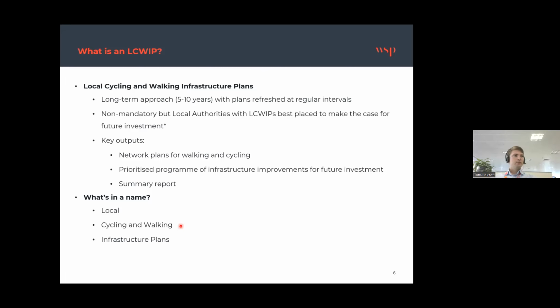That leads on to my next point, which is cycling and walking. The focus on LCWIPs is often on cycling because as a mode, it typically requires more infrastructure to support it. But it's also important to remember to develop meaningful plans for walking infrastructure, and remember also that cycling and walking infrastructure can often complement one another, for example through low traffic neighborhood style interventions, which make streets more comfortable to cycle on, but also easier to cross, and things like combined crossings over busy roads and other barriers.